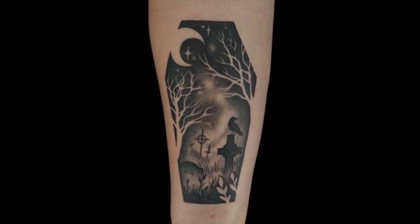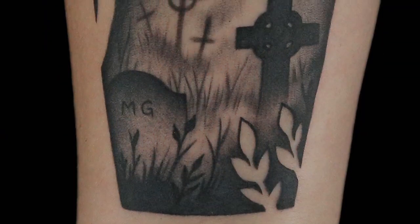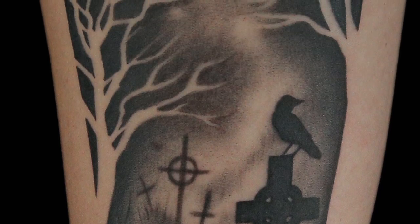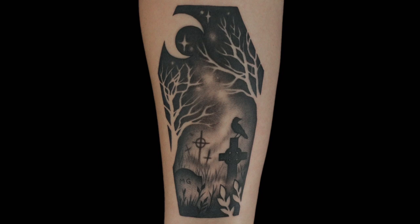I love this tattoo. The fact that you used this coffin shape as the border, that really sets the mood. You already know that there's something dark going on. Your ability to get this gritty, soft, smooth texture from the black to the gray shading has that black and white horror film look to it. The way the trees break into this image and spider across the darkness is really cool. And the composition has a really nice balance to it. Thank you.